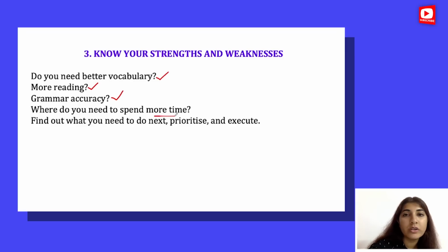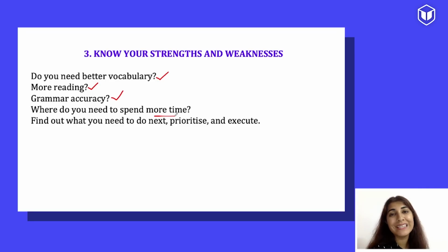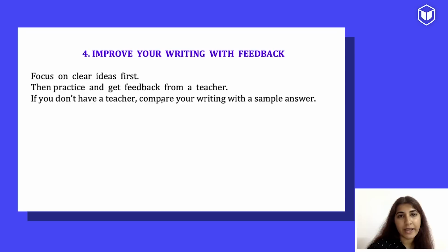Some people would get brilliant bands in reading and listening but lose out on writing. So check which sections you need to put more time into. Is it writing and speaking or reading and listening? And that will help you find out what you need to do next and prioritize that.